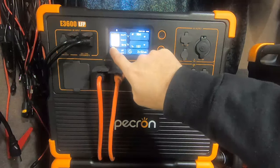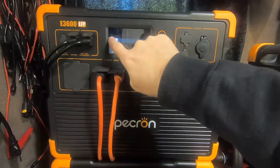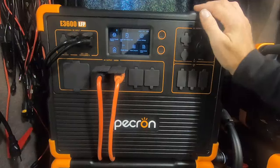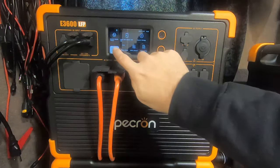Let me turn the brightness all the way down here, guys, so you can see it better. I know that really helps the video. I didn't know that at first, so I apologize. Some of the older videos are very glary because the screen was so bright. So let's go back to that now.